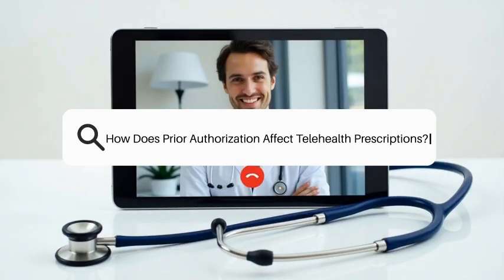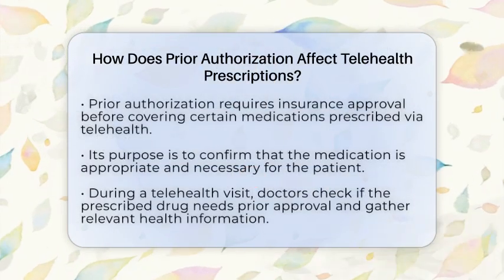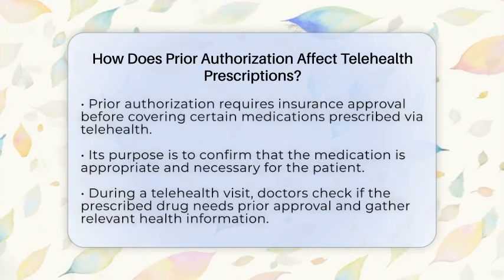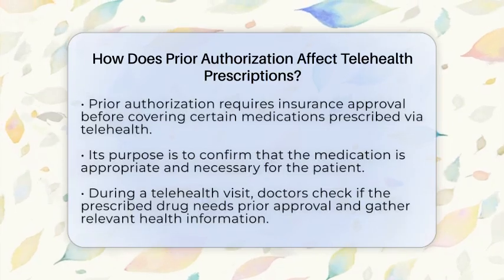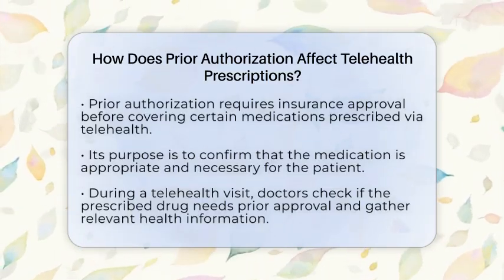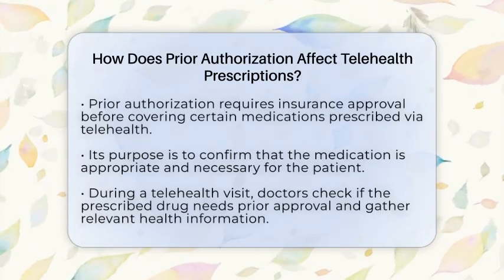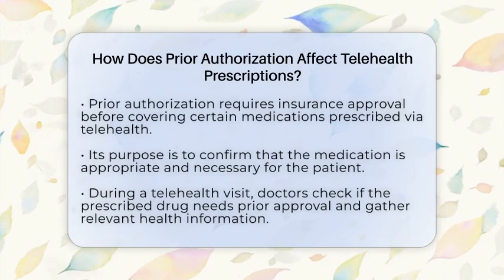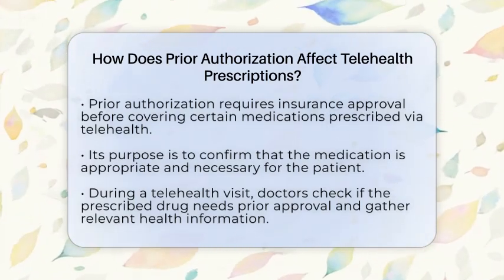How does prior authorization affect telehealth prescriptions? Imagine needing medication quickly after a virtual doctor visit, only to find out you have to wait for approval first. That's what prior authorization can do to telehealth prescriptions. It's a process where your insurance company needs to approve certain medications before they cover them. This step is meant to make sure the medication is appropriate and necessary, but it can slow things down.